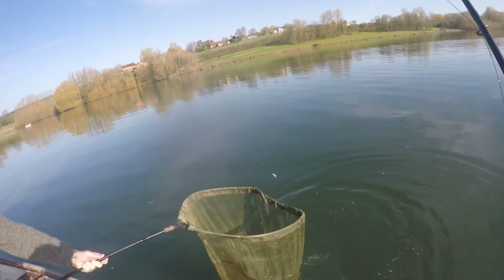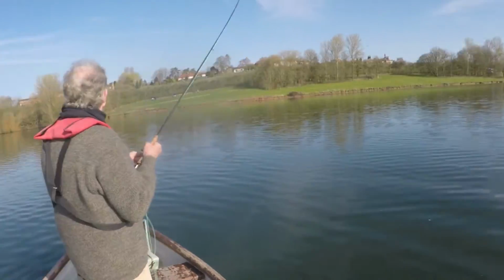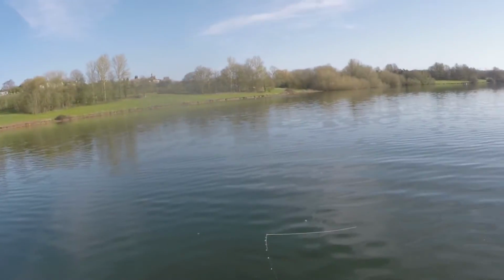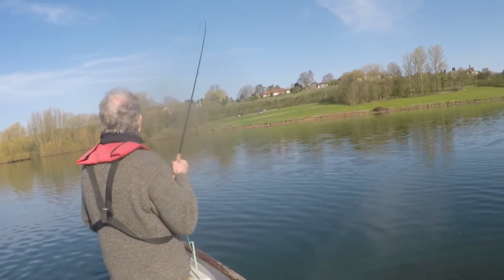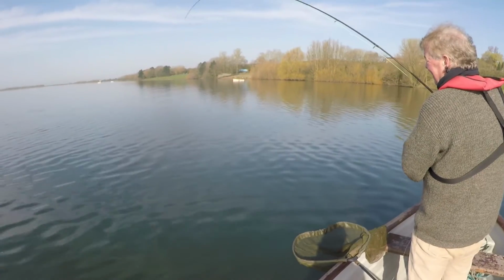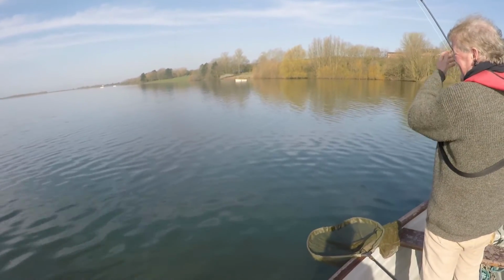At the moment we're fishing fairly close to the north shore, so we're not in ever so deep water. We're probably in about 15 to 20 feet.